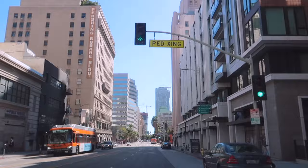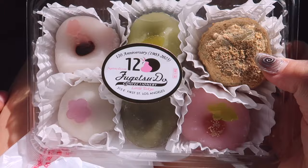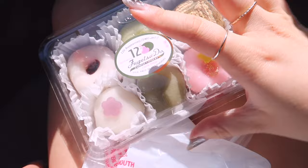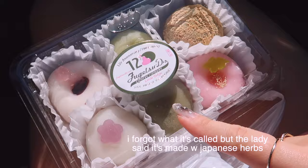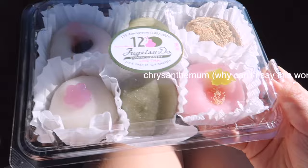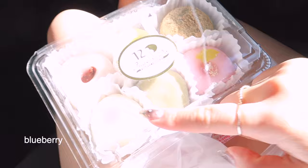But it's so nice. This is new downtown. These are the Fugetsu-do. Stop saying it like that. So, it's Fugetsu-do. Okay, sure. Fugetsu-do. Yes. Mochi that we got. This one is mung bean something, and then there's red bean inside. This one is Japanese herb on the outside, red bean on the inside, then matcha, and then chrysanthemum. And then this is strawberry, and this is blueberry.